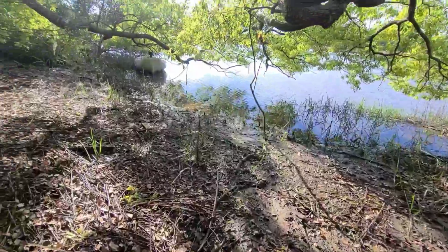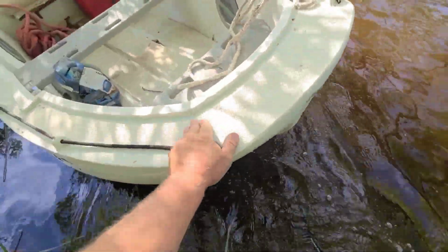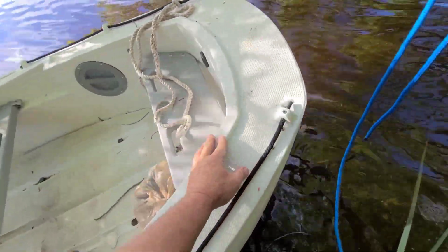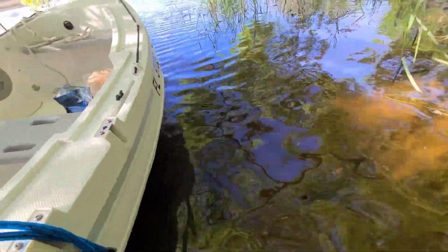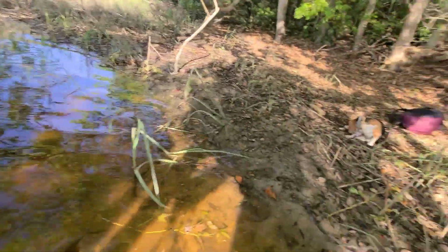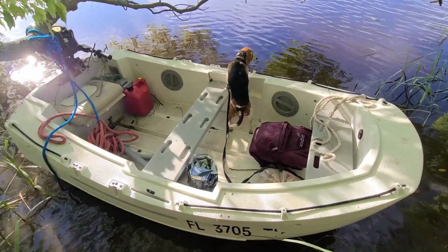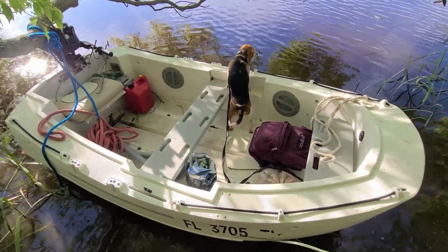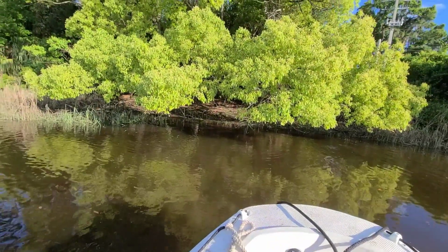Well, the tide came in, so I'm glad I tied up the dinghy. Oh, I'm stuck in the mud. Alright, we got everything loaded up. Let's get back to the boat.